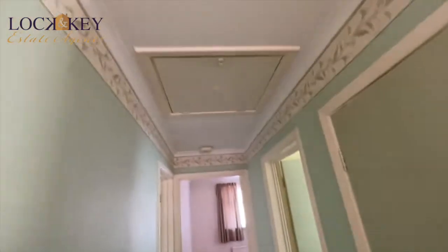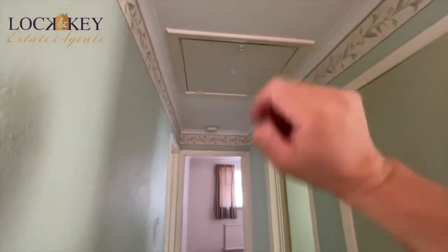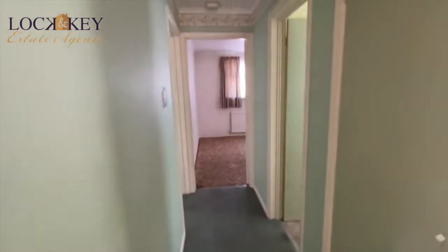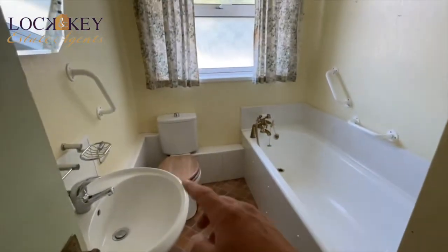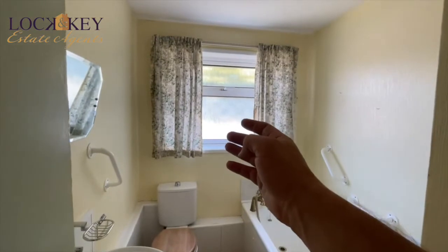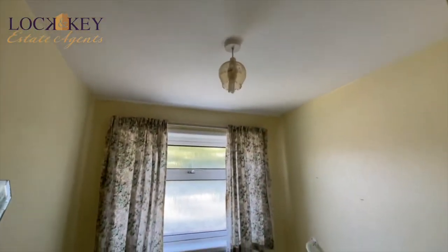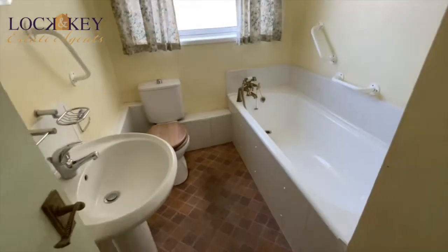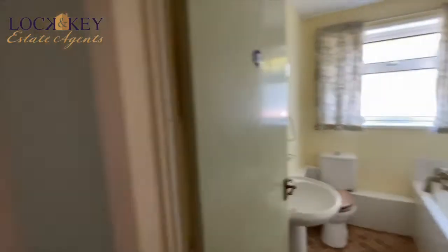Let's open this one up. Nothing exciting, but it does have linen shelving. There is access there to loft space. I don't know if there's a loft ladder, and I don't know if it's boarded, and I don't know if the boiler's up there. This is sold as seen from a corporate client. Coming in through the bathroom, got a panel bath, low-level WC, wash hand basin, obscure double glazed window, again bringing in natural light. You can see I haven't turned on any lights in the property, so what you see is what you get with this property, and hopefully we can highlight that for you.